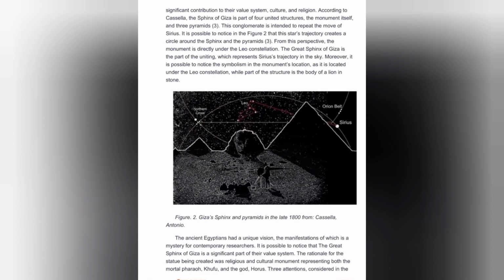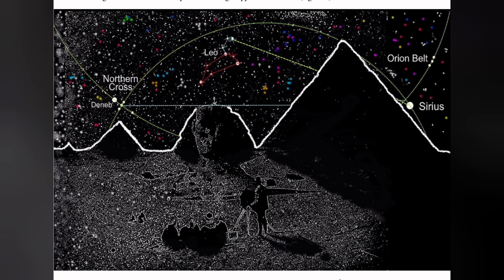Moreover, it is possible to notice the symbolism in the monument's location. It is located under the Leo constellation. You know how smart and intelligent you have to be to have the proper measurements to line up structures with stars and constellations. The Leo constellation, Leo, you know, it's like a lion, whatever you want to call it.